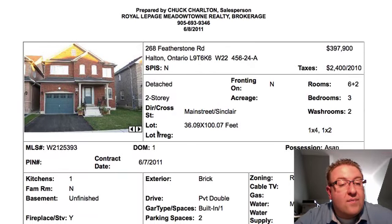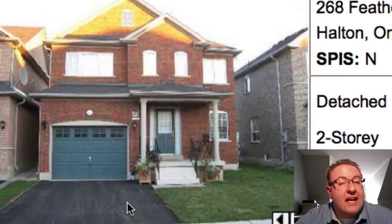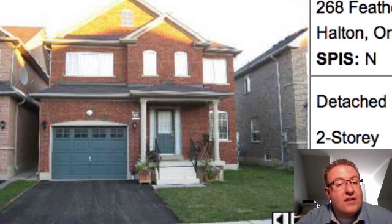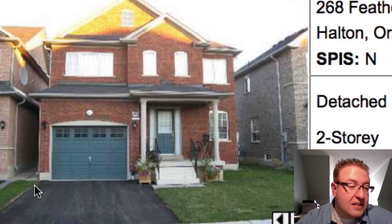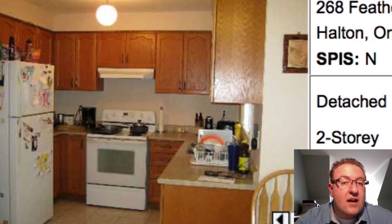So Featherstone is $397,900. So you've got the double car parking in the driveway, and I can't tell you how many people I've actually assisted strictly based on driveway parking. So it's something, if you can get the side by side, it's a great feature to have. Now it's linked by the foundation on this side here, and so it's on the Green Park side of Featherstone. Okay, so there's a Coscorp side and a Green Park side.